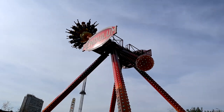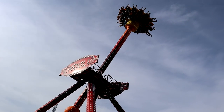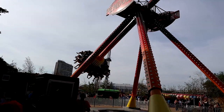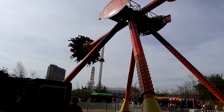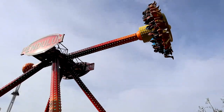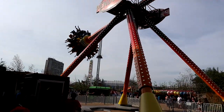Again, this only opened a couple of weeks ago. Brand new. It's got a lighting package attached to it. Get quite a lot of hang time up there. Hopefully the restraints are quite comfortable with that much hang time. It's got a reasonable throughput. It's a bit like a modern swinging inverter ship, a bit like the Black Pearl at Lightwater Valley. Obviously a lot faster. Oh, you're getting some right hang time on that.